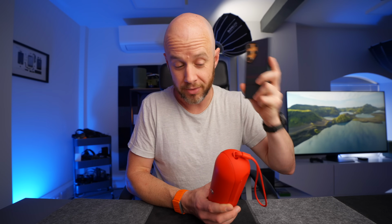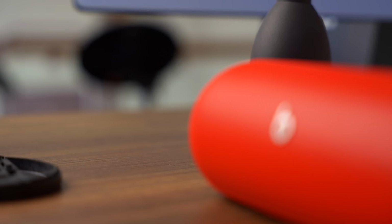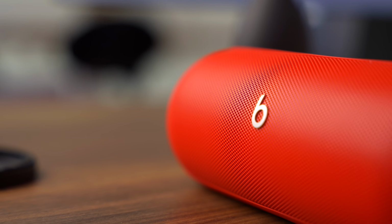And yes, it accepts phone calls, and yes, it does have voice assistance. Both of those things, the calls and also the voice assistant, are still running from your phone. It's just like a pair of headphones, basically, and it does both of those things perfectly well. Which brings me to my inevitable conclusion about the Beats Pill.